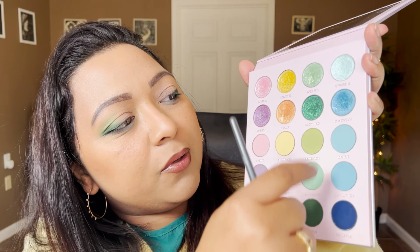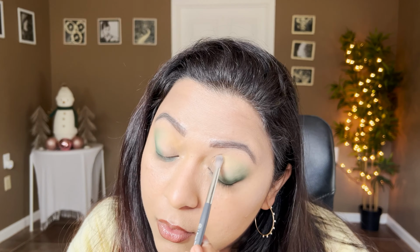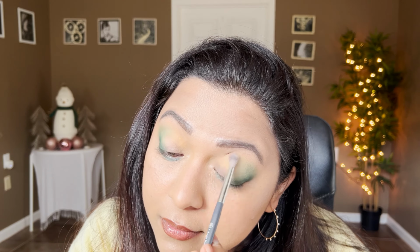Obviously, if you have like a lighter skin tone, these shades would show up like 20 times more, or you have to put like a whiter base underneath. So once we have that, now moving into that yellow shade and just blending it right there in the inner corners and to the inner part of the crease, just to brighten things out. That's a beautiful, like an inner corner matte shade. Going back into that green shade, just so that I don't want to lose that.